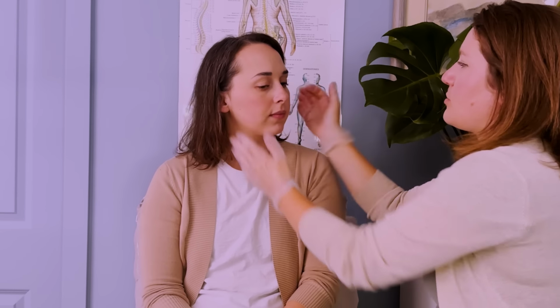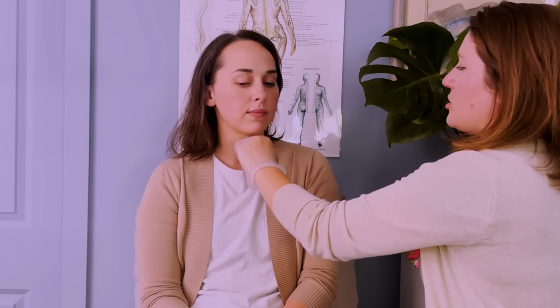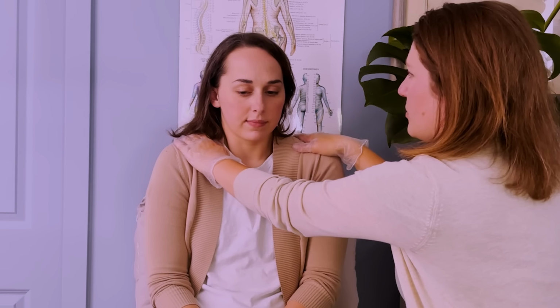Lastly, we're going to start to do some strength in the face before we go on to some more neuro stuff. So I want you to push against me and try turning your head like this, please. And push against me. And chin down. And head back. And head forward. Can you shrug your shoulders for me? Put them up. Good. And, oh, I didn't do your ears, so let's do that too.